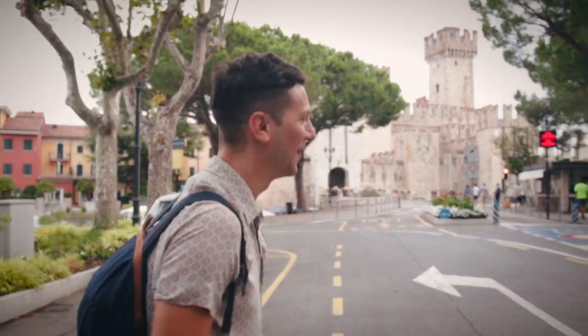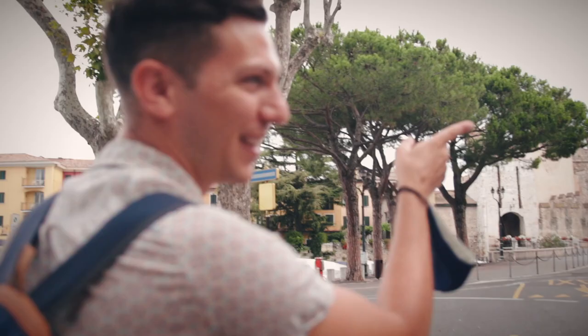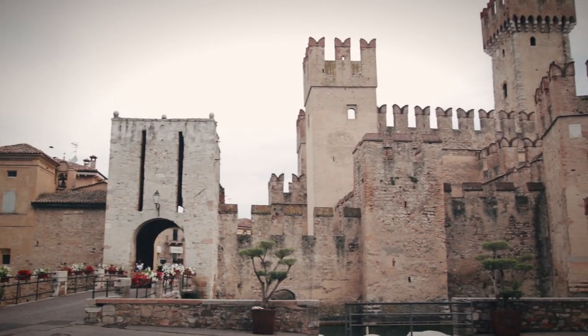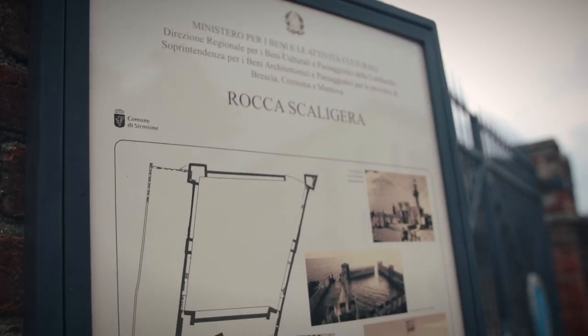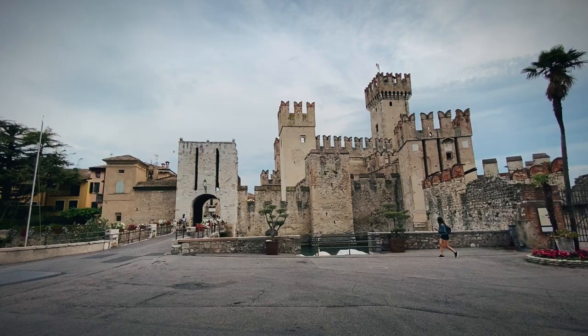And now we're here at the Castello Scaligero, which is a beautiful castle at the entrance of Sirmione. Let's go read what it is about, because I know there's some information there. This castle was built in 1277 and it's wonderful. It's the entrance of Sirmione, and part of the castle is built in the water. It used to be for defensive purposes, and now it's just a wonderful thing that we can admire.